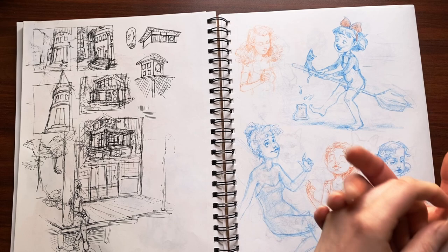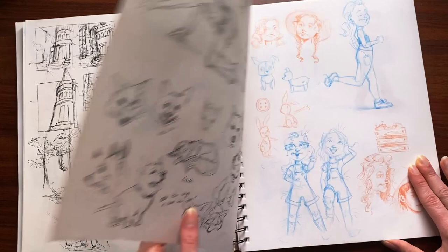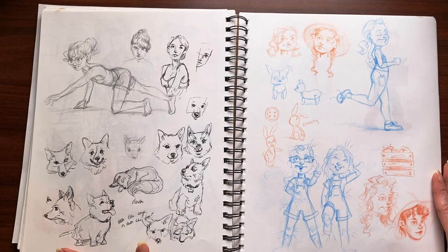Super cute. We got a Tinkerbell inspired sketch. That didn't go well. Little meditation sketch. We're gonna see a lot more of those coming up here pretty soon. Random person crawling sketch. I don't know. More corgi sketches, a little fox sketch. Here was one I actually kind of liked. I liked her little smile while she was jogging.